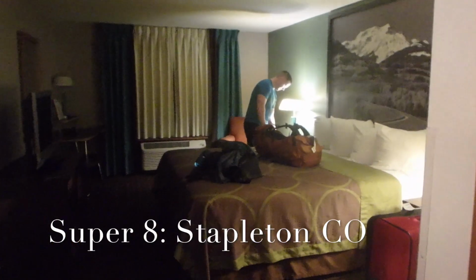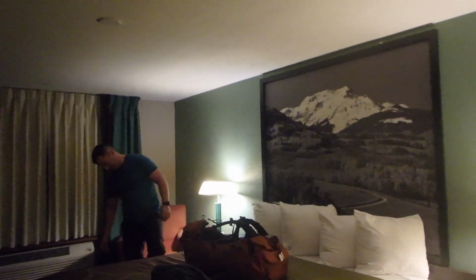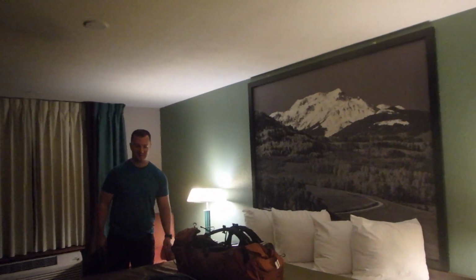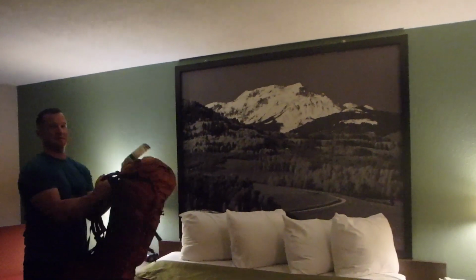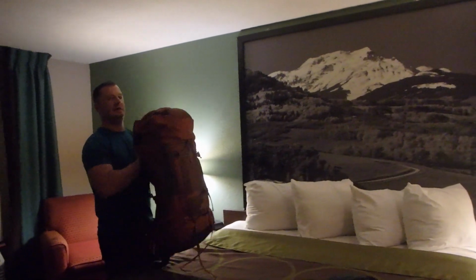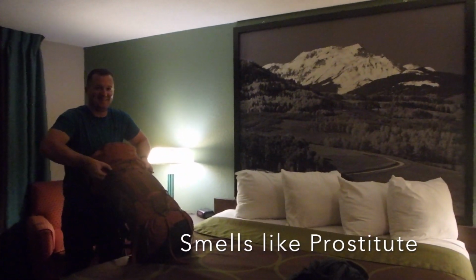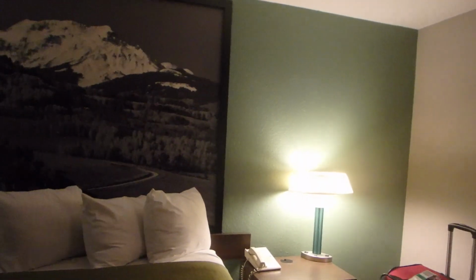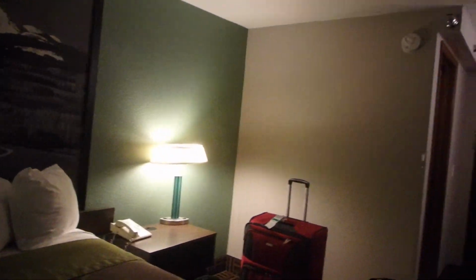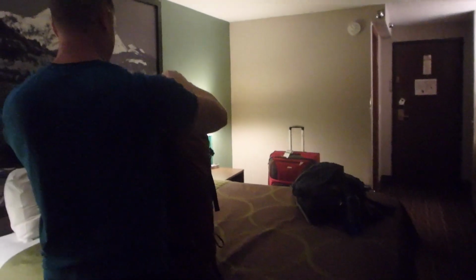We made it to our very classy, what is this, Super 8 motel? What is that thing? I like the picture behind the bed. The room kind of smells interesting. It smells like a prostitute. Says the police officer. Oh, I know the smell. Well, that sounds terrible. Okay. Alright. It'll do. We're only here for a few hours.